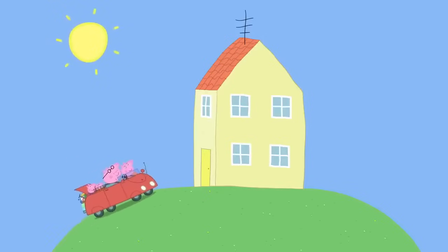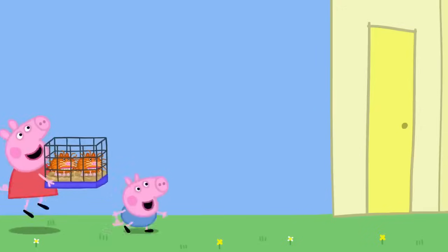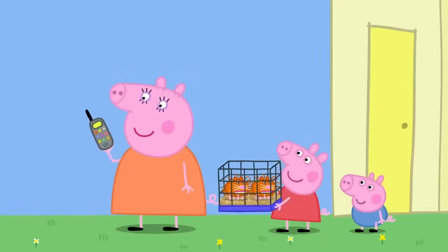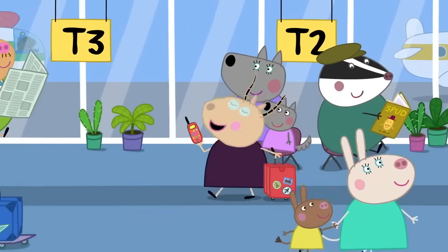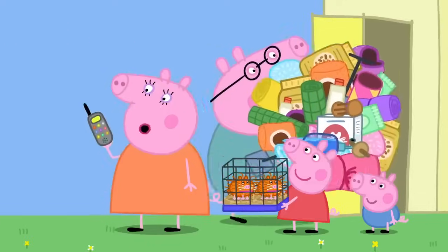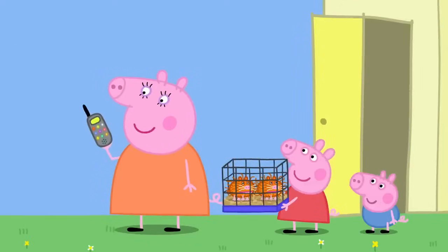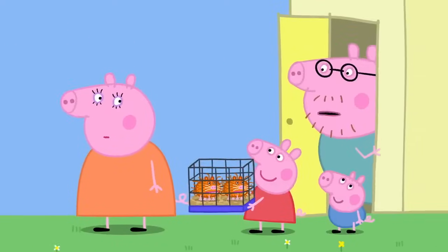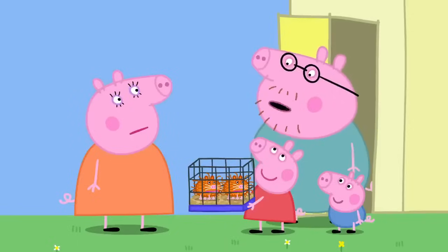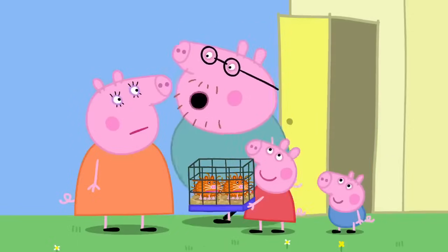Ginger and Brian have arrived at Peppa's home. Hello. This is Madam Gazelle. I forgot. You need hay for the guinea pigs. But you can buy it from the pet shop. Okay. Thank you, Madam Gazelle. Goodbye. What's that? The guinea pigs need hay from the pet shop. Right. Who wants to come to the pet shop?